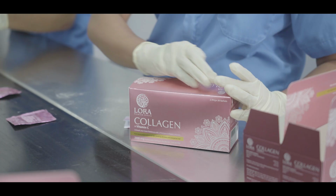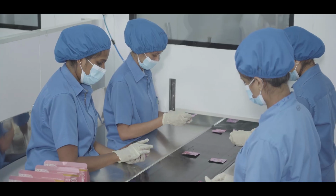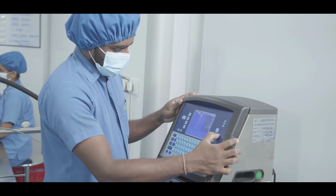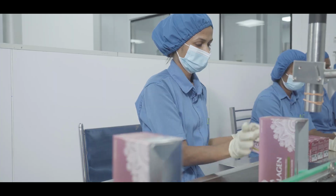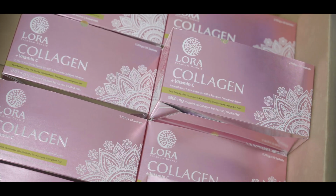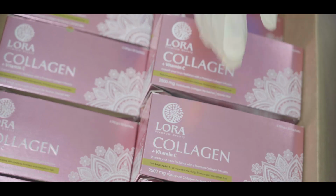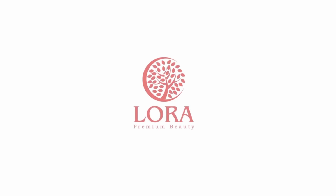Every LORA sachet is checked for consistency, then packed in sets of 30 using automated systems under expert supervision. From sourcing to packaging, we ensure safety and excellence at every step. Unleash your inner radiance with a premium collagen infusion with LORA.